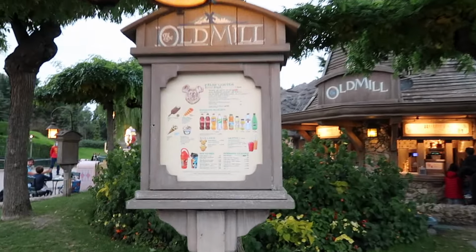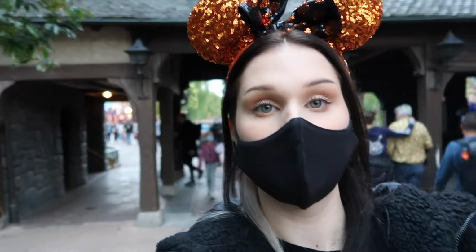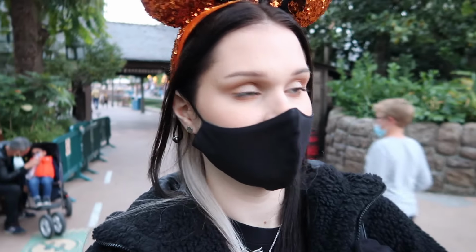If you want a big Mickey waffle, you come to the Old Mill, which is right opposite the teacups. So we're on our way to try Indiana Jones right now. I feel like I can't go on it because I ate so much. I feel a bit sick, but I might just do it. It is a short ride, but we're in Adventureland and it is my favorite area of Disneyland Paris.